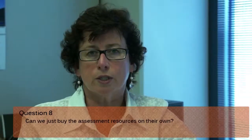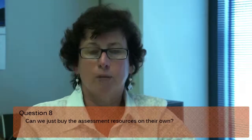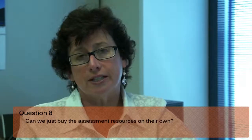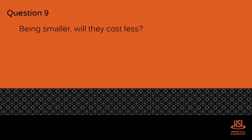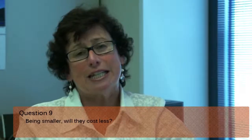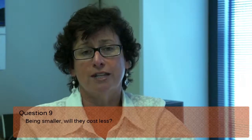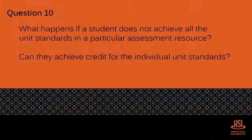The assessment resources are available only as a pack or a set because they are designed to work together. So included in this set is the student workbook and the student assessment book. Yes, whilst they will be smaller, they're not going to cost less. There will be a marginal increase in 2013, and that's primarily because of printing and paper costs.